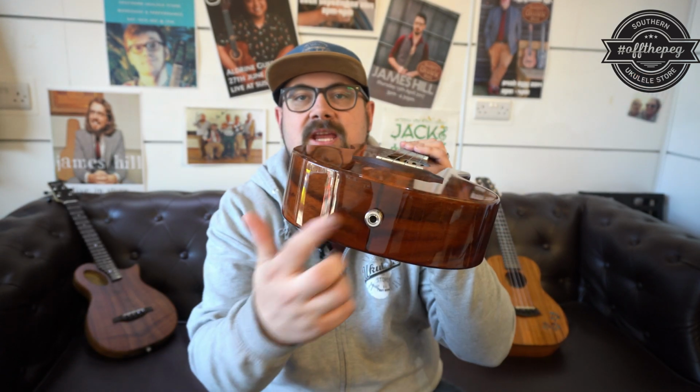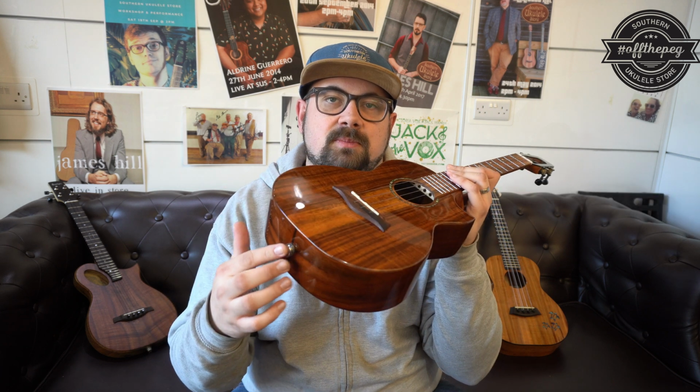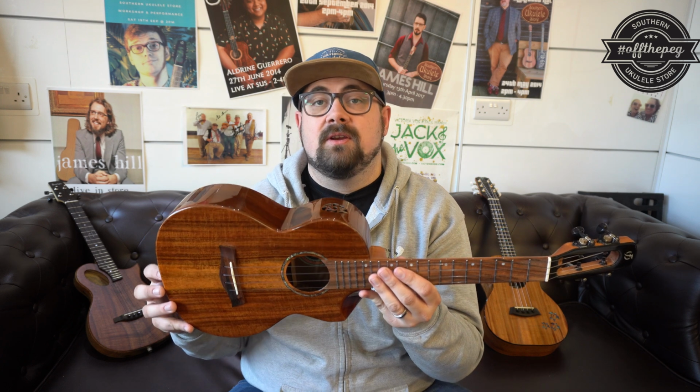And you have the Artec passive undersaddle piezo pickup, so the pickup's there. And you plug it in there. There's no battery involved in this. It's a passive system and it's a very good pickup.